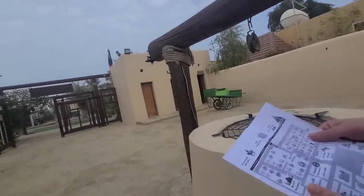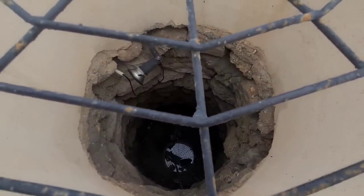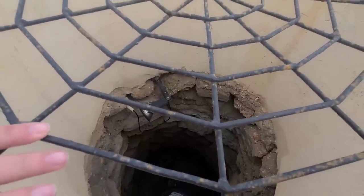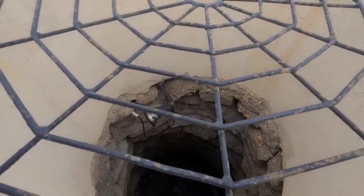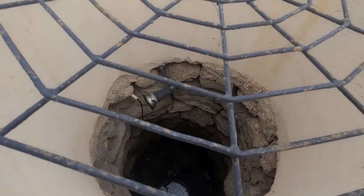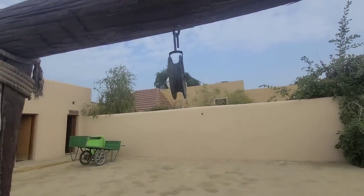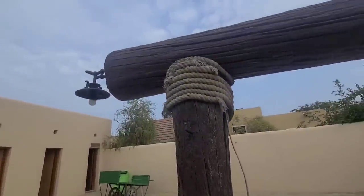What's down here? Wow, first time in my life I see a whale with my eyes. Be careful with your phone. Oh, there's the stand. Help, I'm in the well. So this was their water source. But they had a bucket. Yeah, bucket and a rope. Exactly. And this is the rope.